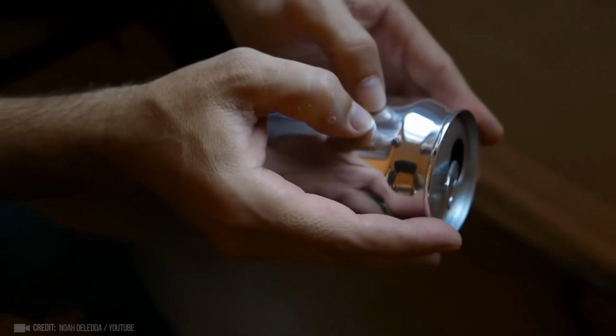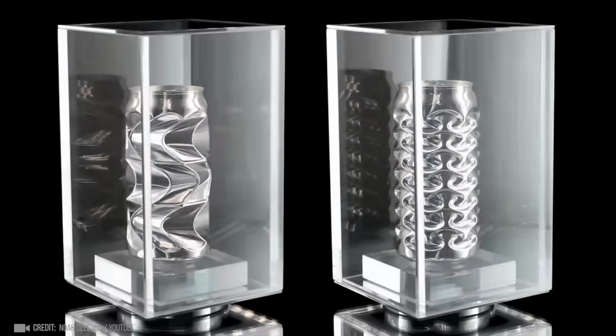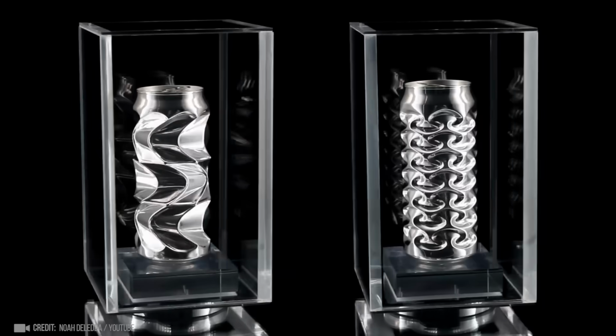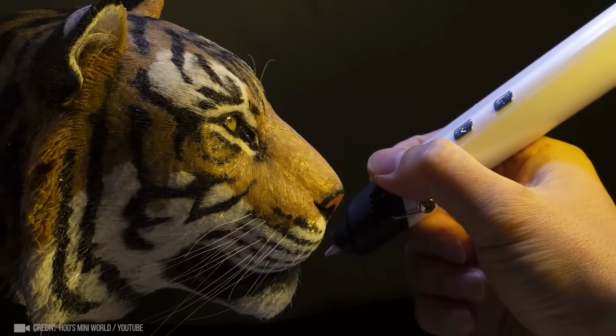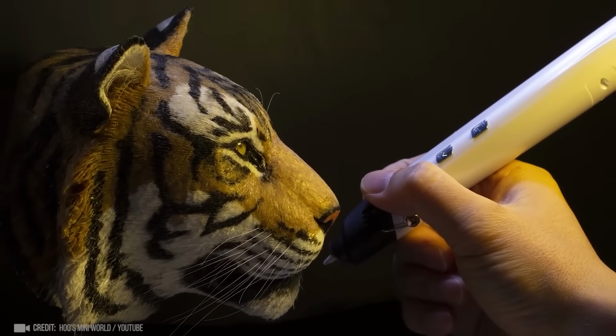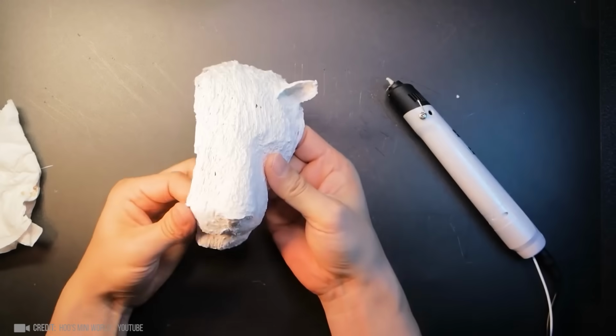What do normal people do with an aluminum can? But what happens to it in the hands of an artist? Something like this. Can you believe that this tiger was created with a 3D pen? It was a long and painstaking process, but it was worth it.